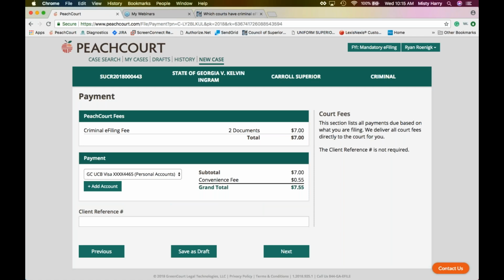All right, so this is in Carroll Superior, and they actually do charge the $7 to e-file. So you just select payment method. If you had an internal client reference number that you use in your office to keep track of your files, you could enter it here. It could be numbers, letters, whatever you need to type there. It's a free type field, and we'll put that on the emails that come to you for confirmation and any billing receipts or anything in the billing report for your firm. That will be listed there for your convenience for internal purposes.